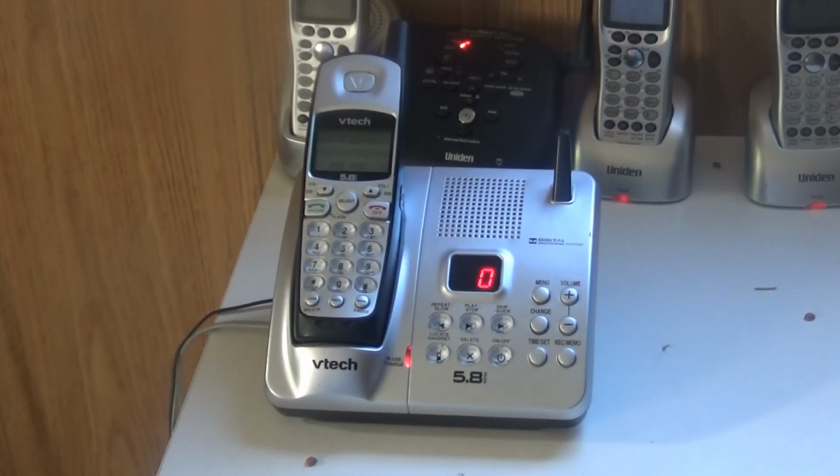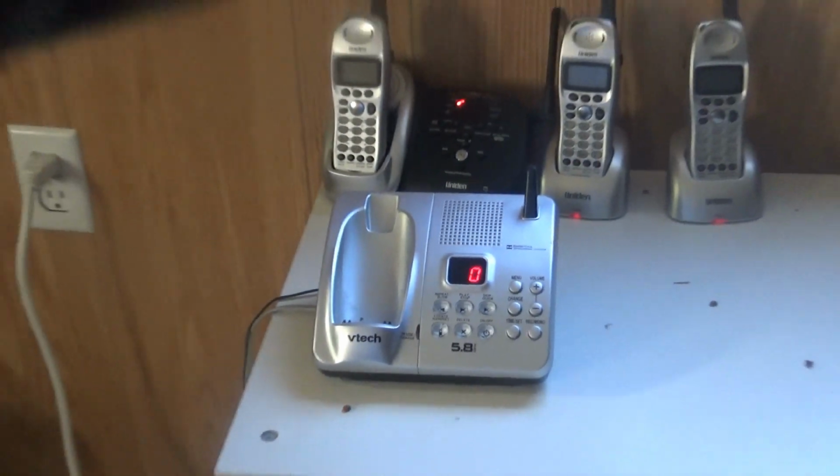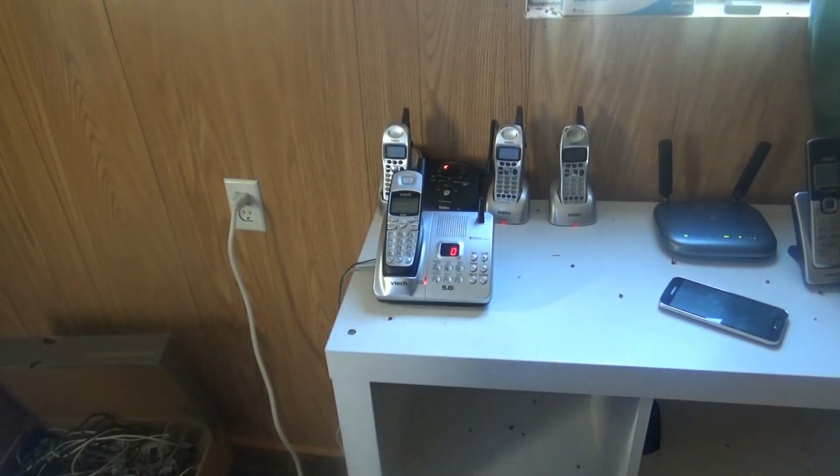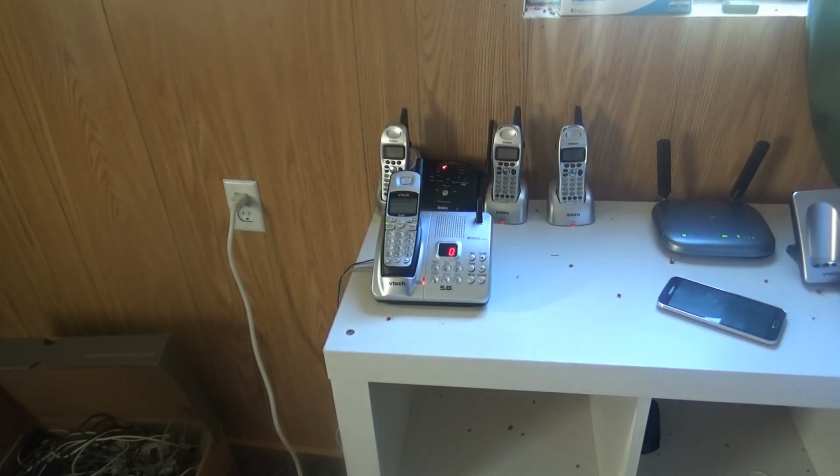So anyway, let's go ahead and check out the handset, making sure the dial tone on it works. Let's see if it does work, of course. Can you hear the dial tone perfectly? Alright then, since it says battery low, I need to see if I can get this battery to work.